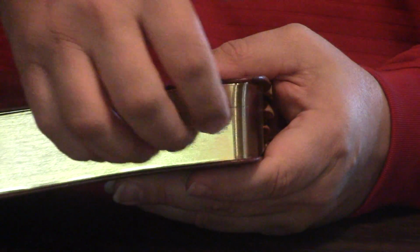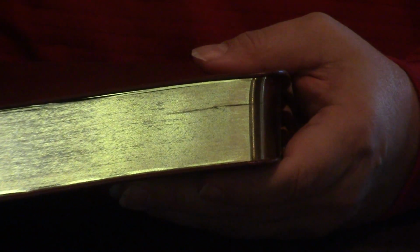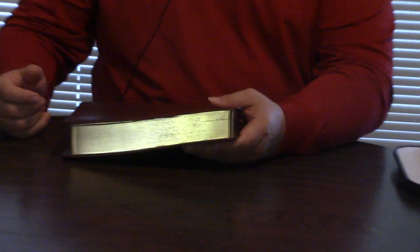Now, I got this cheap. I got this off their sale thing. You know, I've done videos on how to buy cheap Bibles and stuff, or get cheaper Bibles. And I don't know if you can see it, but this had, according to Local Church, the pages extended out, and they had to cut them right there. So that really doesn't matter to me at all. So you get $20 off or something like that just for that. And I don't mind that at all, again.